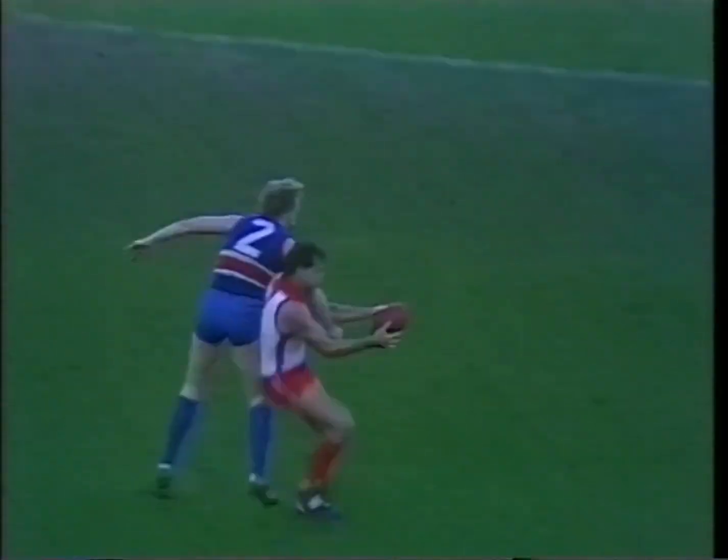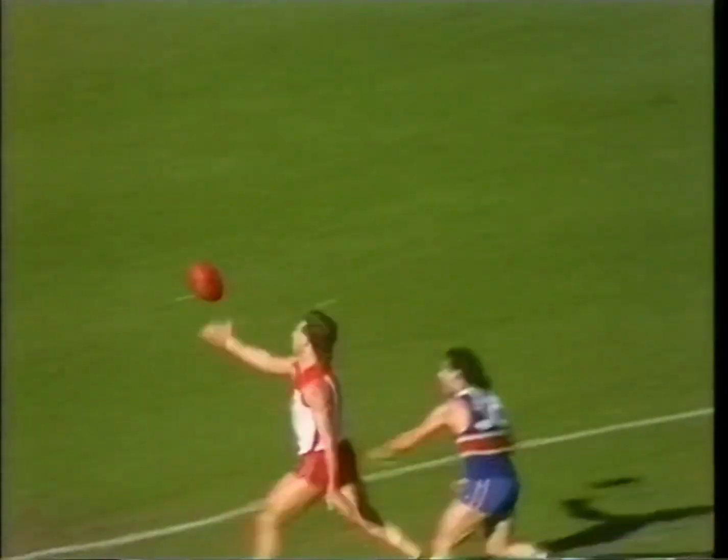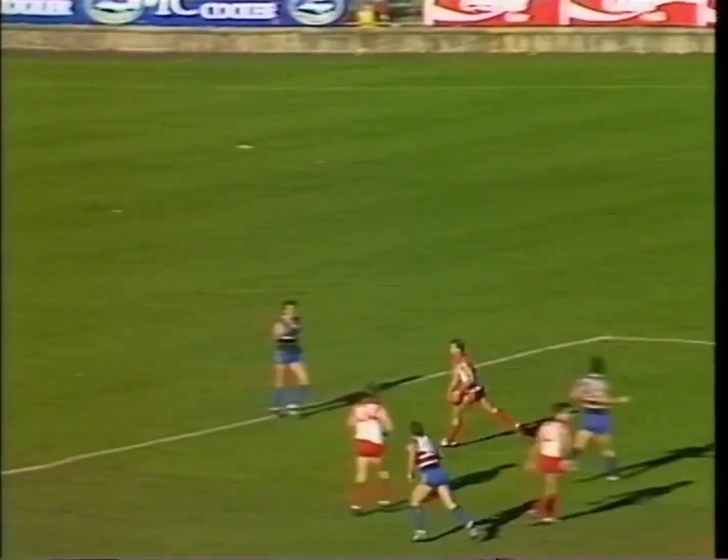50-34. Footscray's 7-8 to 5-4. The kick back towards the wing, and a good mark to Carroll playing in front. He hooks it up towards half forward. Tui's up in the forward line again. Hawke gets it back to Murphy. Loses it. Williams to Holden.